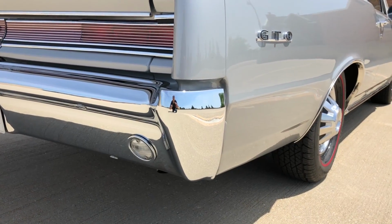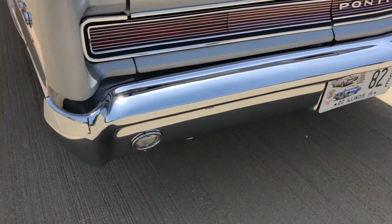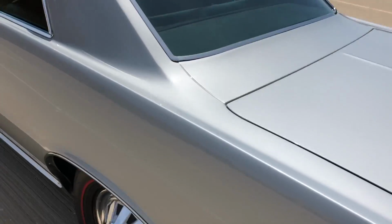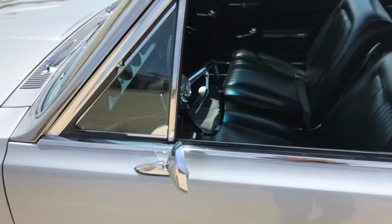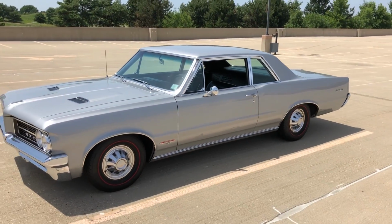That exhaust now. Stock style exhaust. I've always enjoyed this car. And there you have it, the 1964 Pontiac GTO Post Coupe.